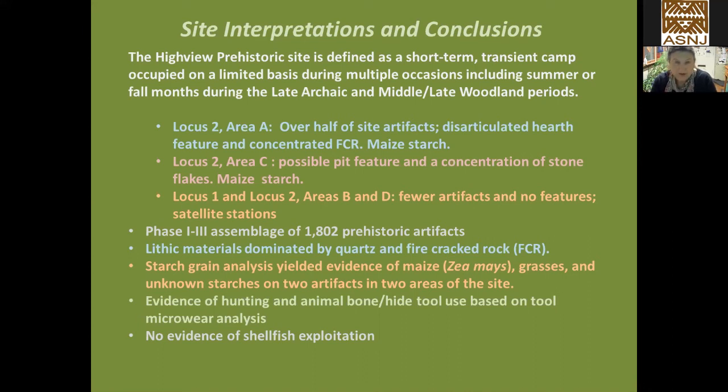And as I was saying before, Locus 1 and Locus 2 Areas B and D had fewer artifacts, no features, and were probably satellite stations or work areas related to the other areas. We really don't know if these locations were occupied all at the same time or at slightly different times, and that was one of the things we had hoped to find out, but we don't know.